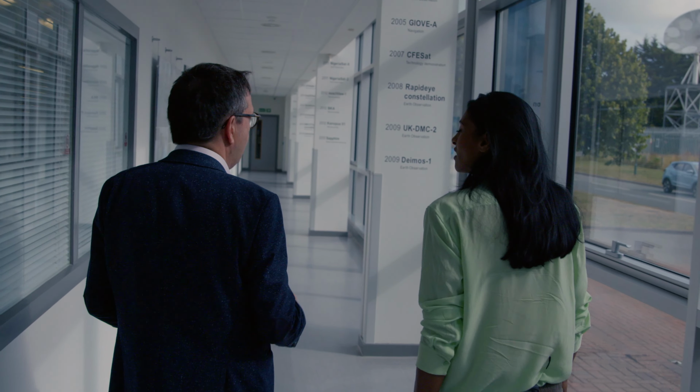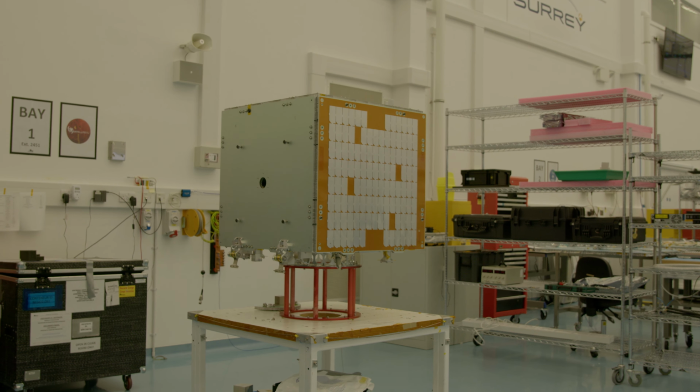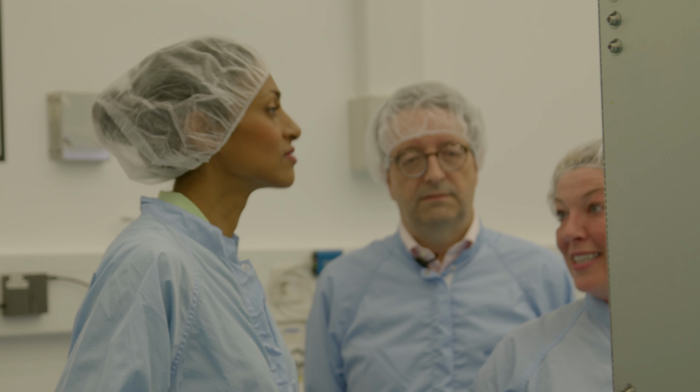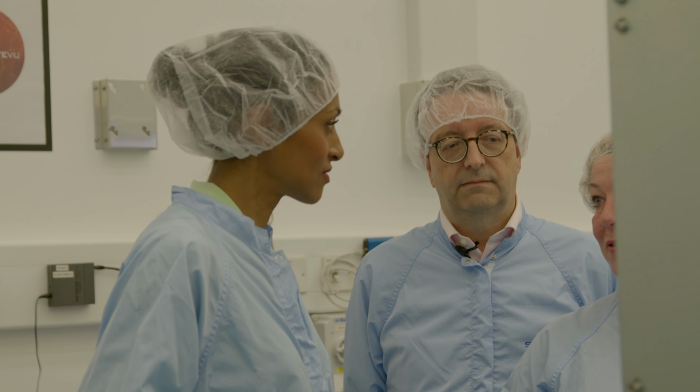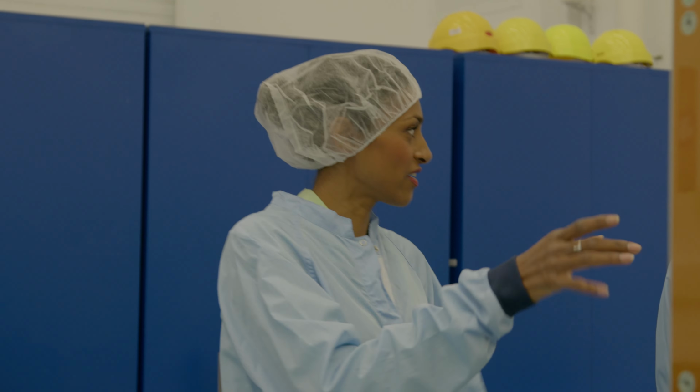This is assembly, integration, test, and this is my department. I've got a team of 23 people. We've all got individual skill sets. So this is a replica of the solar panel. And is that providing all the power that it needs? It helps to charge the battery when the solar panel is facing the sun. And then it helps to power the spacecraft when it's in eclipse. Oh, wow. I see a hole. Is that where the infrared camera would be collecting data?